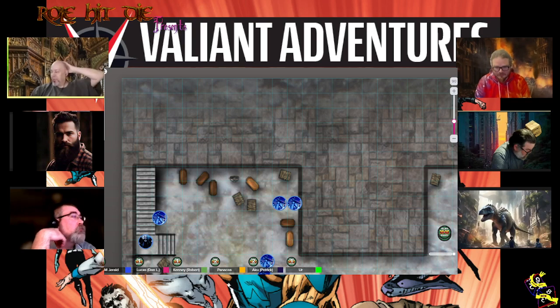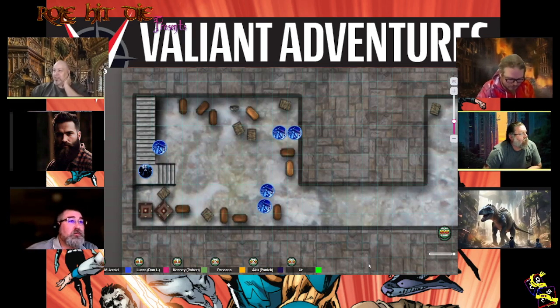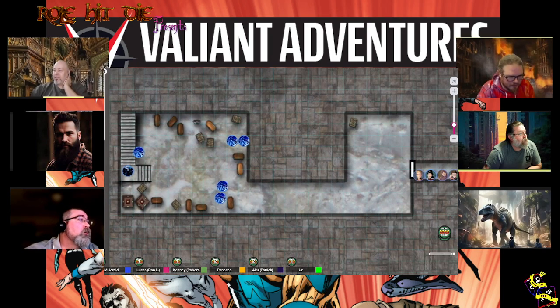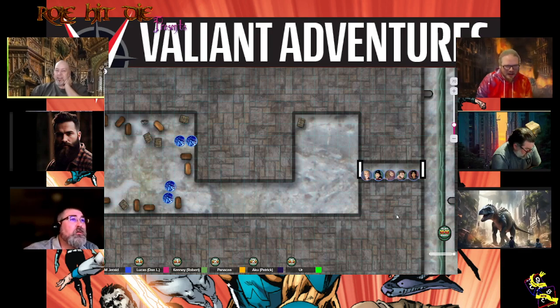Can you see the new map? Oh, yes. Yeah. So, you come into a hallway. Fuck. And in a literal dungeon? It's a basement.